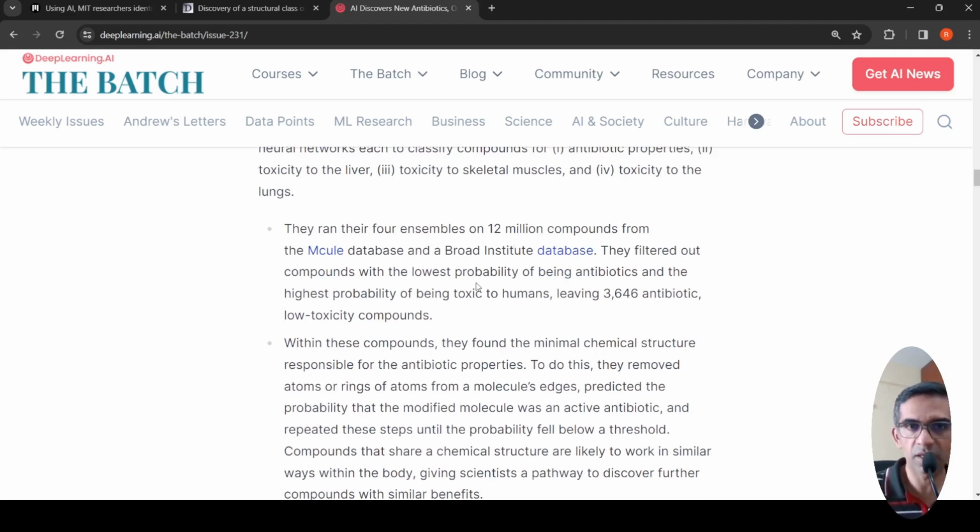From that, they filtered out compounds with the lowest probability of being antibiotics and the highest probability of being toxic to humans, leaving these 3646 antibiotic low toxicity compounds. So they got 3646 antibiotic low toxicity compounds by running this deep neural network on these 12 million compounds.